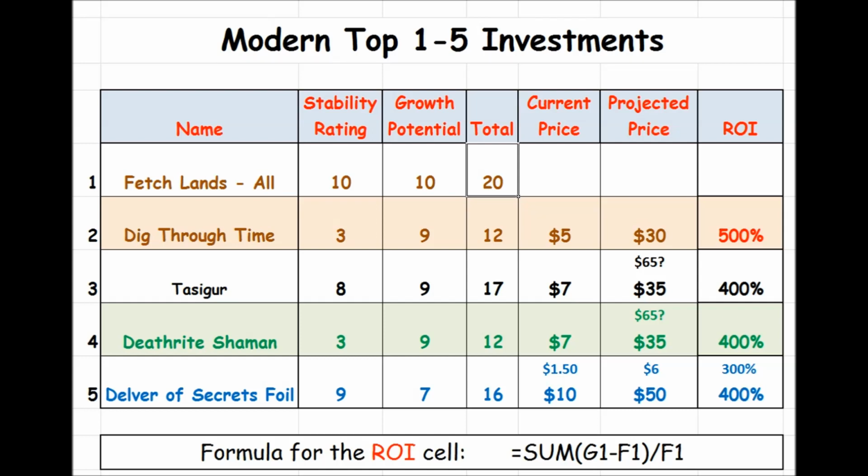Specifically on Fetchlands, let me narrow this down. I'm talking about all the Onslaught and Khans Fetchlands. I'm not talking about Zendikar Fetchlands. Let me be very specific about that. I do not advise investing in Zendikar Fetchlands right now, because with Battle for Zendikar coming up in the fall, I feel certain, just saying I can't guarantee it, but I'm pretty certain that Zendikar Fetchlands are going to be reprinted.